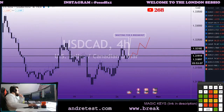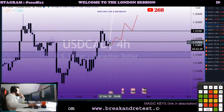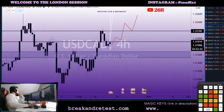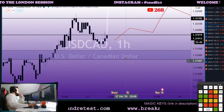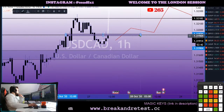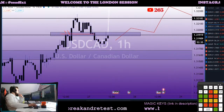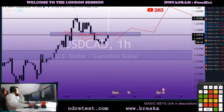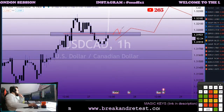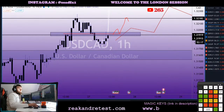USD CAD trying once again, but now we don't have a 4-hour break. We're gonna need a 4-hour close. Now 4-hour close below, failed to break. Possible thing we're gonna do is wait for the 1-hour to close above this 4-hour level. Also on the 1-hour you can spot how price got rejected from this 4-hour zone. These two candles then did retest, also got rejected first, did break below, did reject again. So we're gonna need a close above because this setup fits our idea. Also daily supports this idea too.